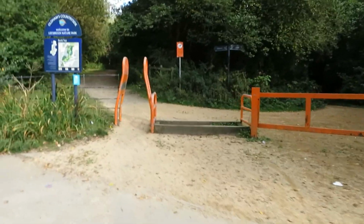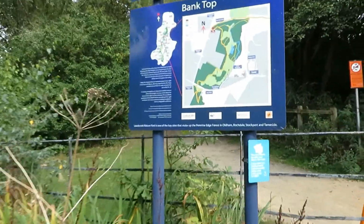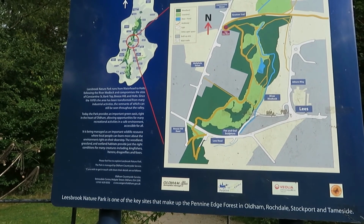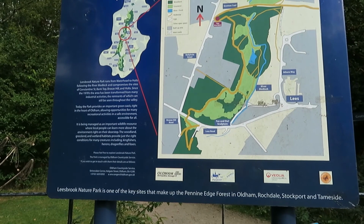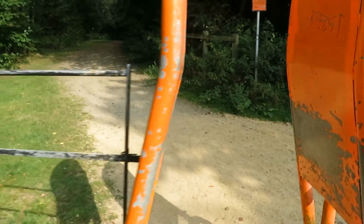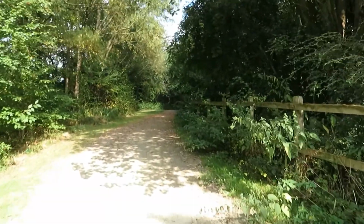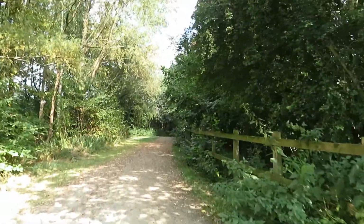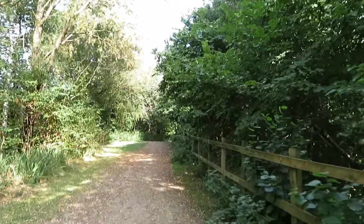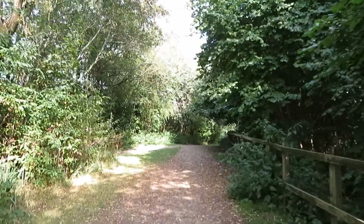Just have a look at this point of interest here. Bank top. There used to be a bank top mill here. It's now a nature park. It runs from Waterhead to Holts, following the River Medlock. So I'm going through where no horses are allowed. And we're going up the incline now to bring us back up to the trackbed level, caused now by the absence of a railway overbridge.